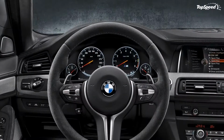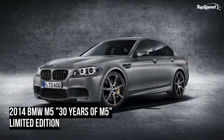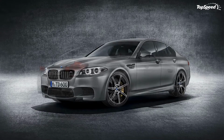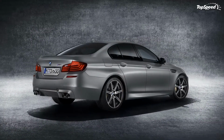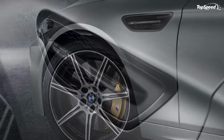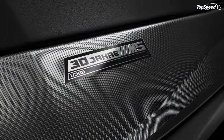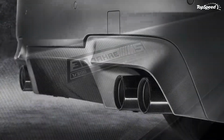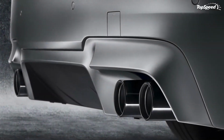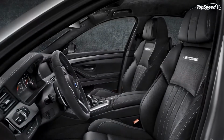Suggestively dubbed 30th Anniversary M5, the limited edition model gains subtle exterior and interior updates plus a significant power update under the hood. This festive Bimmer is not only faster than the M5 fitted with the competition package, but it's also the fastest road-going BMW ever built. The bad news, however, is that only 30 units of the total 300 will reach US soil before being sold through a rather complicated process.